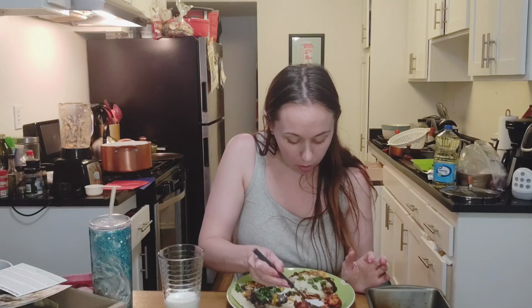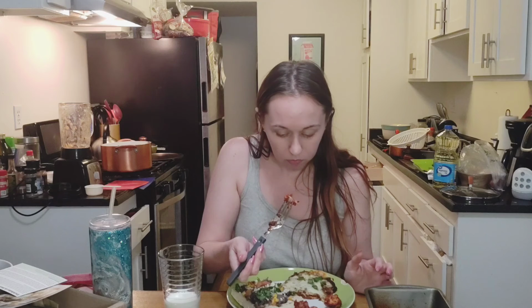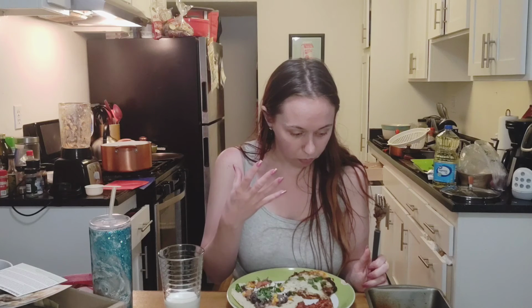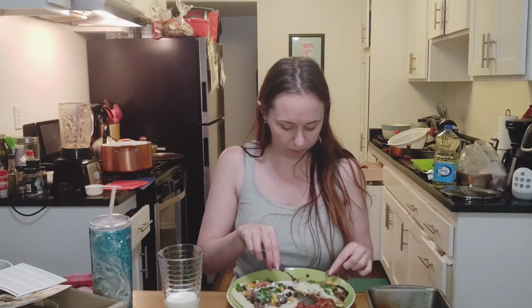So this is the barbacoa de borrego. Smells good. I way overcooked the pork. Like, it's super dry. The flavor is actually not bad. The spice I can handle. Maybe I'll get a bite with more pepper in it, but that bite I just had, I could handle that. It was just really dry, which is my fault.